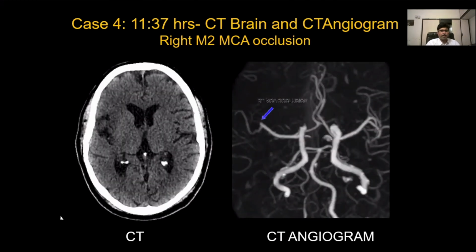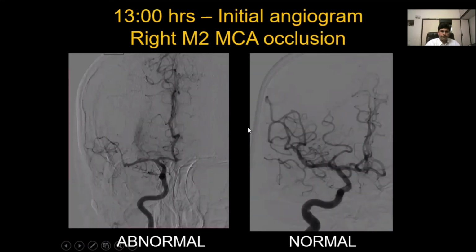Another case, distal MCA occlusion with an infarct. Here you can see the M1 is preserved, but the distal MCA is not seen. This is how the normal vessel should look like, the M1 and M2. But here you can see only one small branch, and there are no other branches seen out there. There is paucity of vessels here.